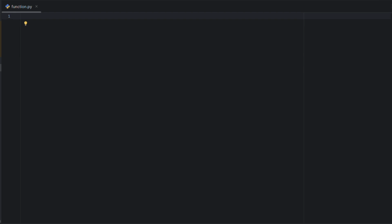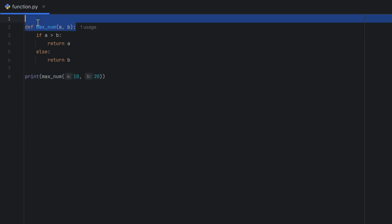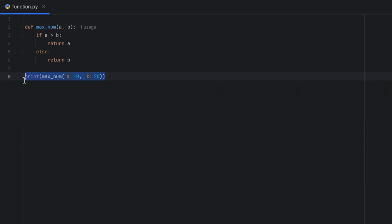Today I have a super cool Python trick for you using lambda function with if-else. So basically today we'll learn how to write cleaner and more efficient code. Instead of writing a full function, we can define it in just one line. Let's check it out. Let's say we need a function that returns the maximum of two numbers.